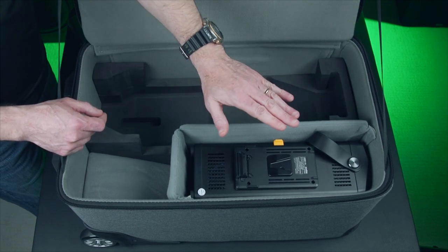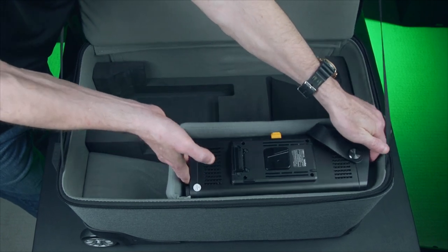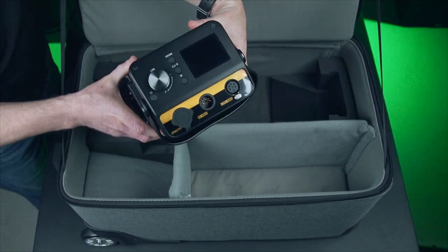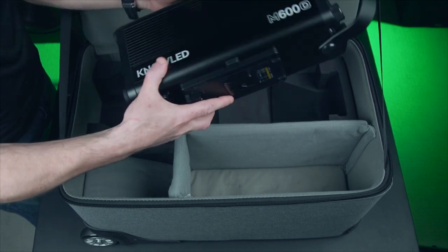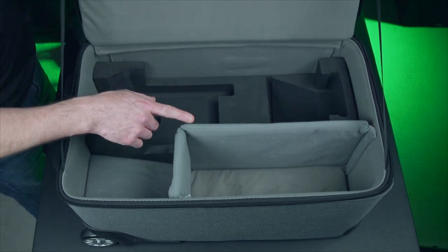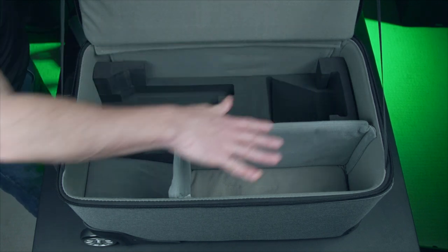And here's the ballast. The best way to remove it, don't grab it from here, grab it from the edge right here. This thing is absolutely gorgeous. Look at this thing. This ballast also features a little padding on the bottom, which you can set on the table, or you can use the actual V-mount right here. And everything here is removable, including this part right here. You can take this whole thing out of the case and leave it bare bones.